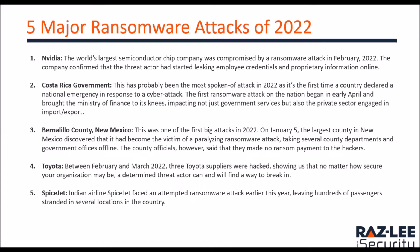Now we go with Bernalillo County in New Mexico. And this is one of the first big attacks in the year. And the county was paralyzed because they didn't have any system working. Now we're talking about Toyota. And we're talking about not just one branch of Toyota. We're talking about 3 Toyota suppliers in different parts of the world.